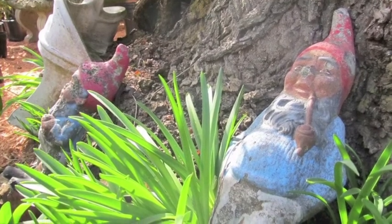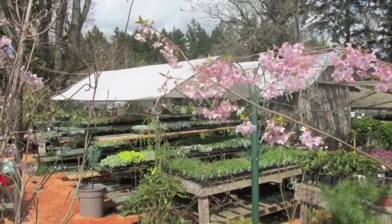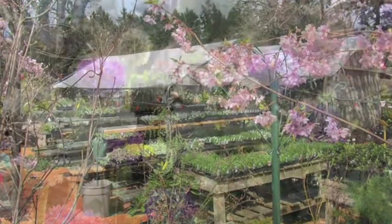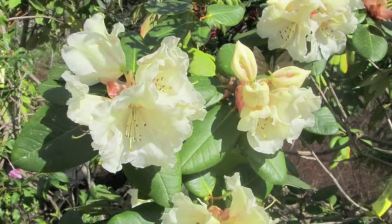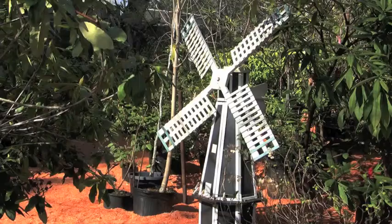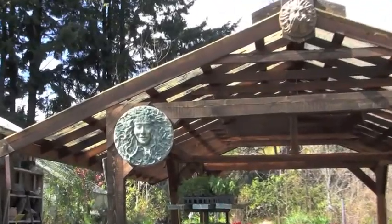My dad bought the property in 1945. It's a field day for plant lovers and gardeners alike. If you bring the kids, there are lots of things besides plants to capture your attention. All you have to do is look closely, and you'll notice the interesting residents in the gardens.